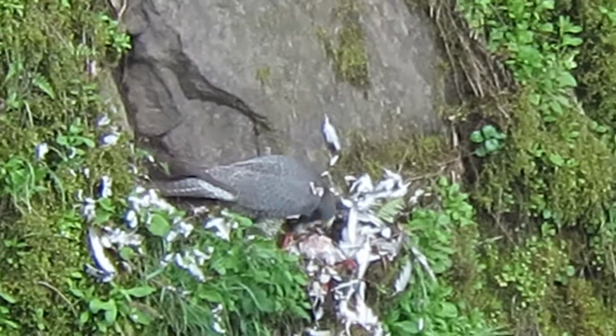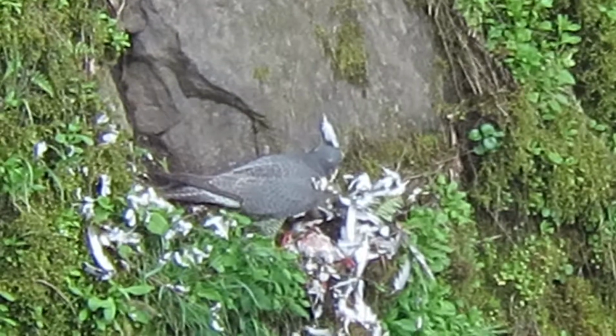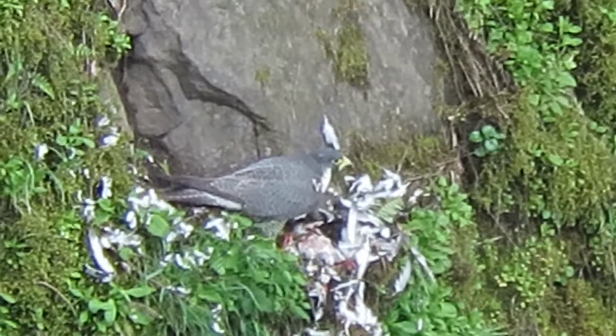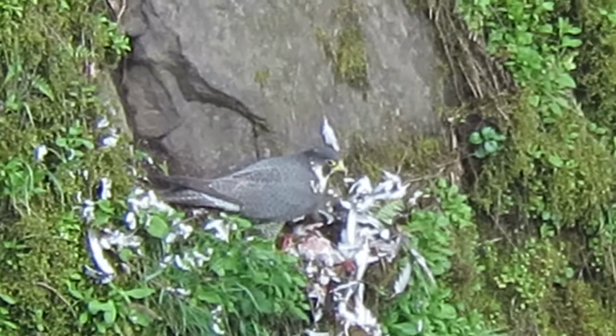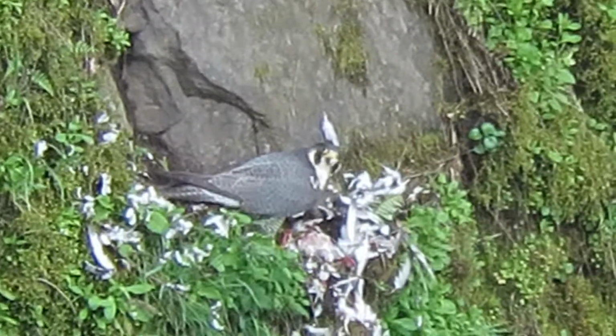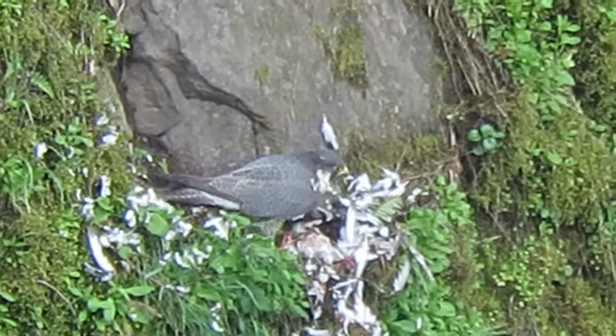Took a little bit of searching to find them today, but she was sitting up in the tree and then looked down like she was calling to him. And then she did a nosedive down, checked out the feathers, and flew up here where this food is and is now eating it. So we'll document this little feeding session here and see what happens.